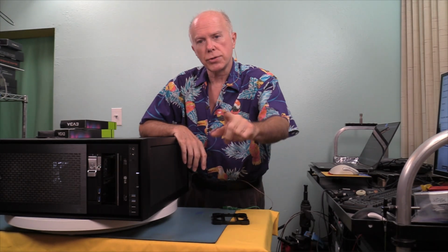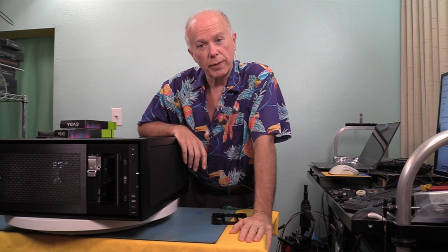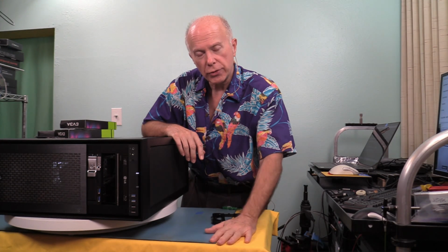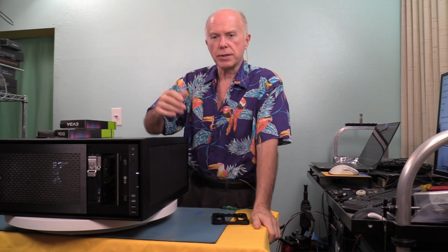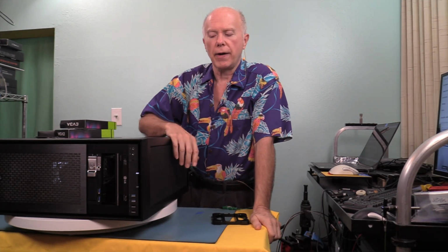Now, Shannon also sent me a link, as I mentioned a while ago, about the new AMD card that's going to be available. It's now shown listed here in the US on Newegg from Ant Online. That's another option, but you got to remember that does not have CUDA cores. If you're going to do rendering, CUDA cores are a big deal. It's a more advanced feature; we can get into that in another video.